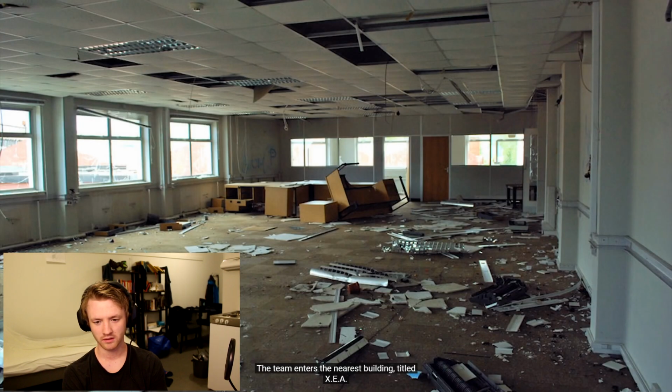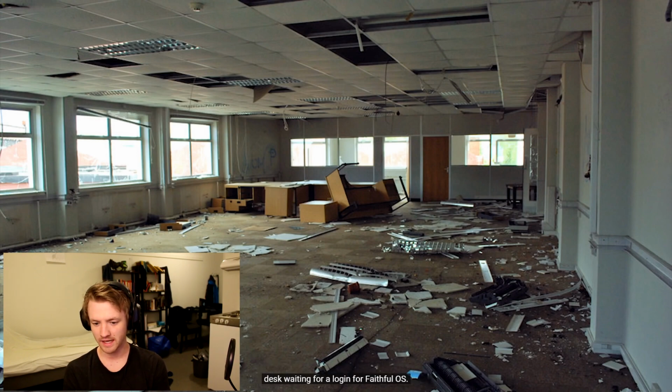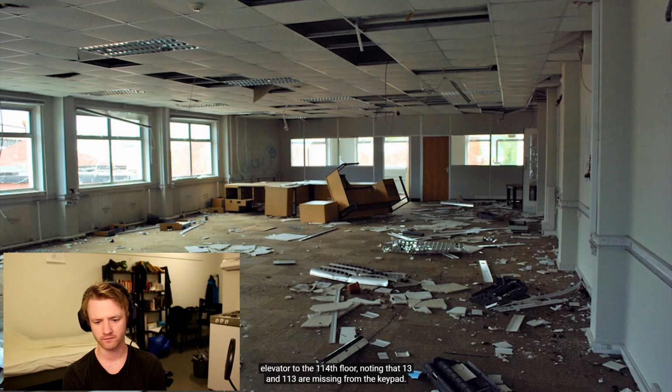The team enters the nearest building, titled XEA Research Partners Inc., and finds a typical corporate lobby, with a computer at the receptionist's desk waiting for a login for Faithful OS. Much else of the technology seen in the building seems to be advanced, and the team takes an elevator to the 114th floor, noting that 13 and 113 are missing from the keypad.